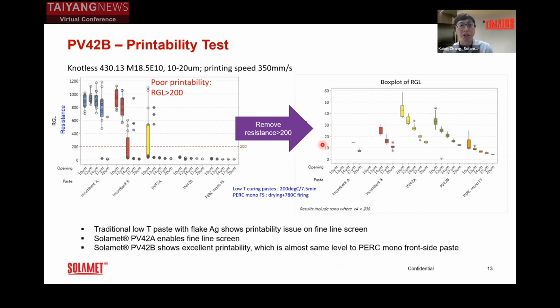So here is the result, as you can see. We tested 5 different pastes. Incumbent A and incumbent B are the traditional epoxy system, 42A is the Solamet epoxy system, and 42B is what I mentioned, the low temperature sintering system without a flake silver approach. And the last one, as you can see, we also included an excellent control, which is the PERC mono front side, to be compared with those HJT low temperature pastes.